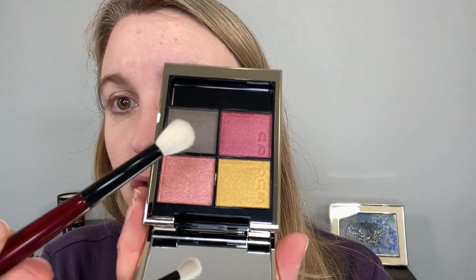So I'm going to take this Sonia G Crease 2 into the gray shade here. Just going to get some on here, knock a little bit off on my cloth, and I'm going to start here in the outer corner a little bit and bring it into the crease. So I'm going very lightly. I'm trying to go kind of light today, so I don't want it very dark. Next, I'm taking Sonia G Worker Pro into the yellow shade, and I'm going to put this right in the inner corner. We're gonna put the pink kind of right in the middle.